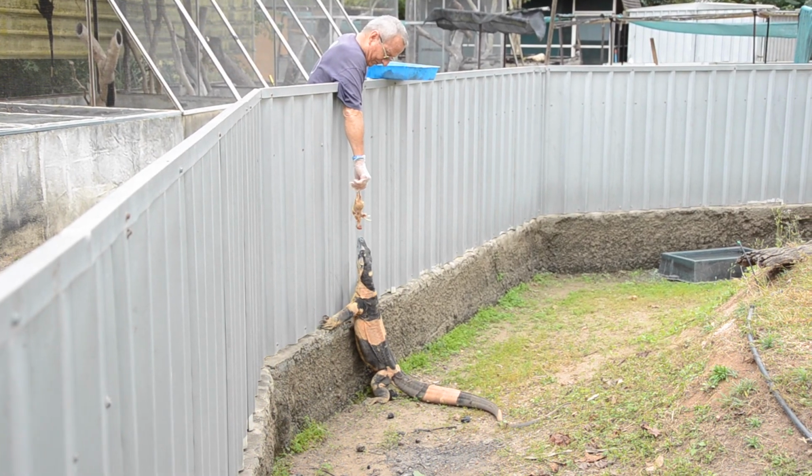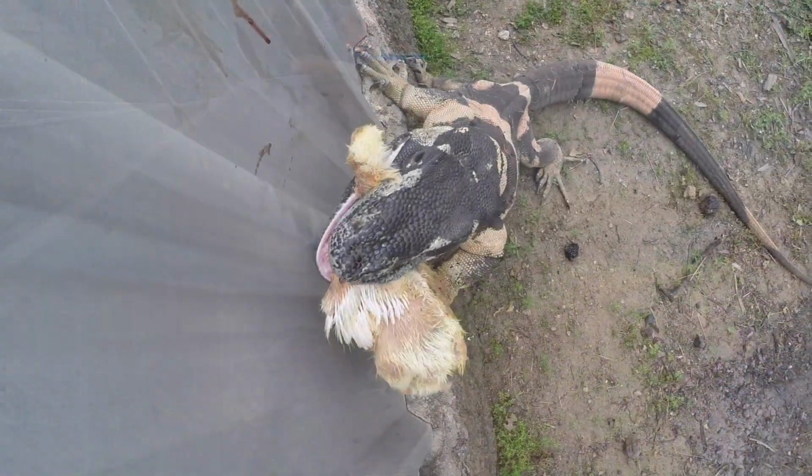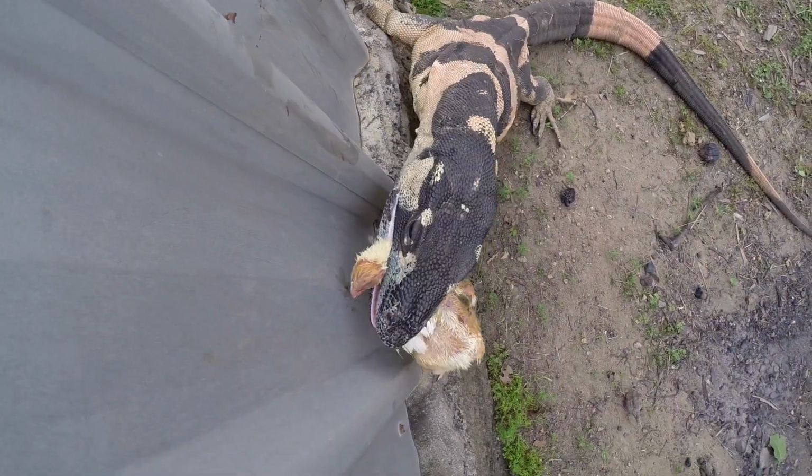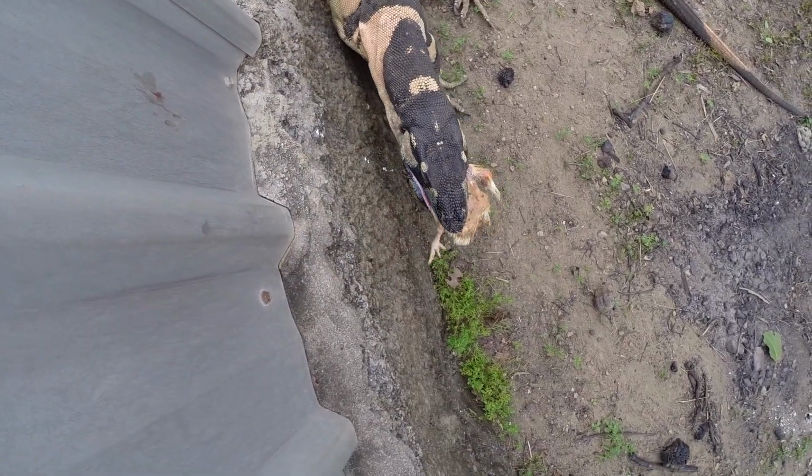Lace monitors are one of the larger monitors inhabiting the eastern states of Australia. They can become puppy dog tame, but like all large monitors, need to be handled with respect, as a bite from one of these guys can inflict serious injury.